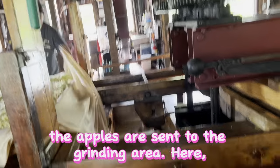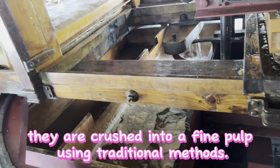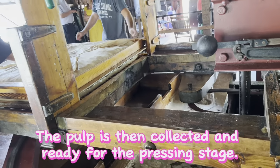The apples are sent to the grinding area. Here, they are crushed into a fine pulp using traditional methods. The pulp is then collected and ready for the pressing stage.